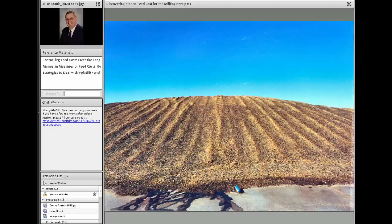Yet sometimes I still see situations like this: uncovered bunker silos that have tremendous spoilage. This is actually a bunker in western Kansas. A few years back, silage had been put up dry. This photo was actually taken in the early summer. You've got major spoilage on the top 3 feet, but then you've got spoilage that continues on down in there several feet after that.